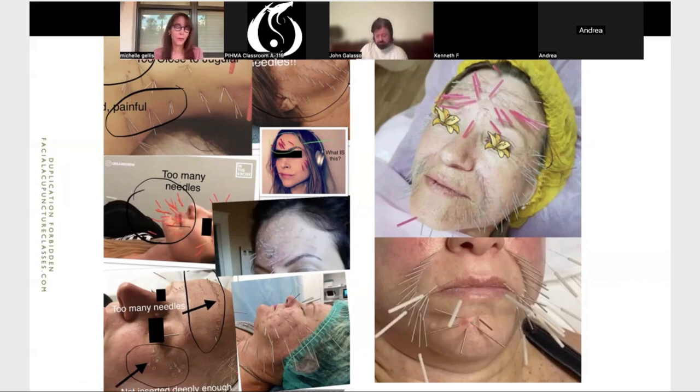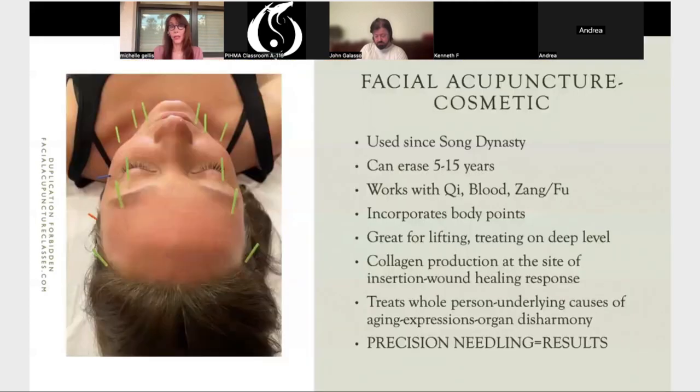Most of these are fairly old at this point, but when I saw them coming through my social, I was just horrified. So I need to let you know that facial acupuncture can look just like this picture on the left. This is an example of the technique that I teach. These are all my mandatory points with a couple of intradermal needles and some extra needles put in just to address concerns.